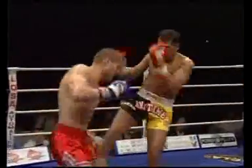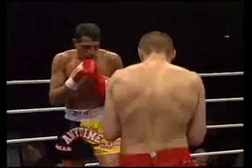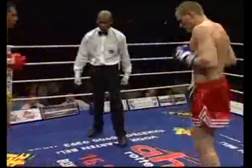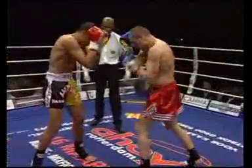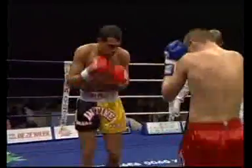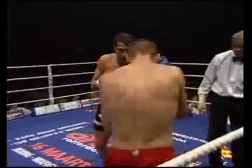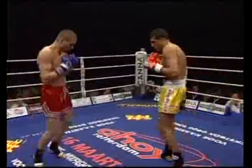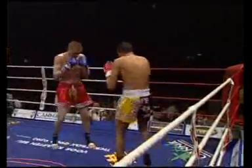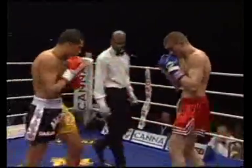No kicks by Shoreykin, mostly blocked by Najim. Neither of them is doing much damage, really, at the moment. I think this is the first time in the career of Najim that he's ever been knocked down. And of course, you wonder what that does to a fighter's confidence. And one thing is sure, it's definitely something that will help the Russian, Dennis Shoroykin.